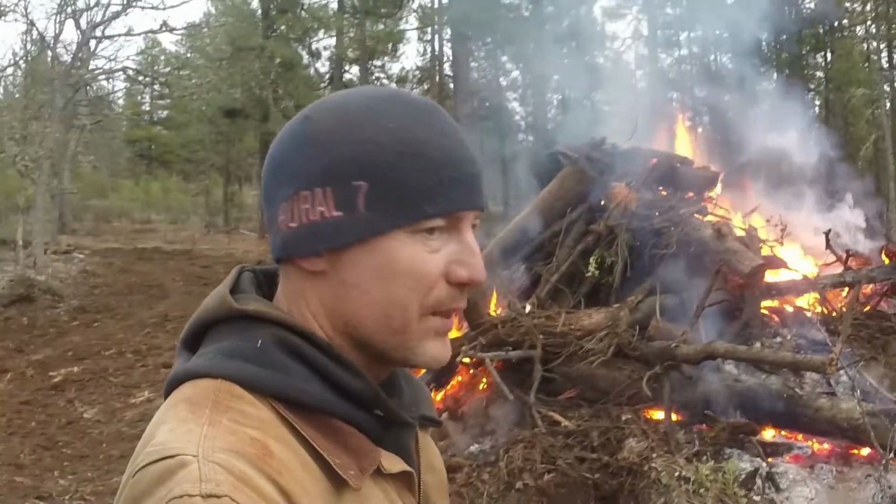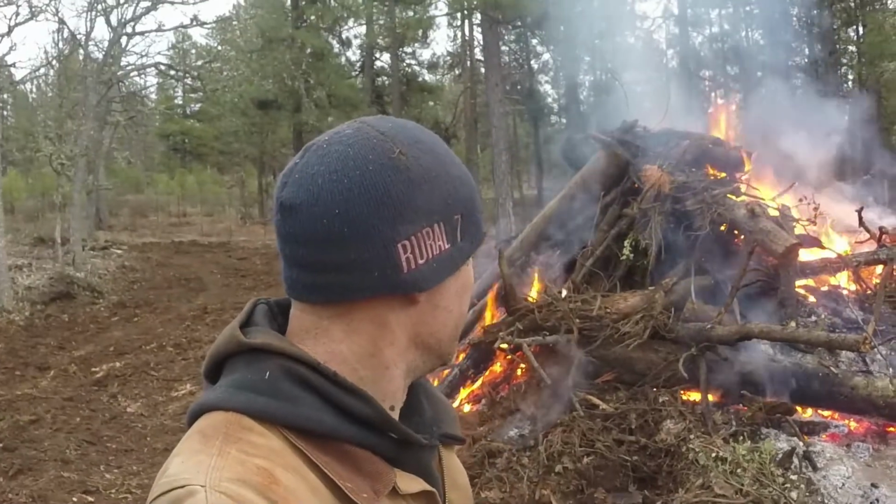Post-Christmas bonfire, keeping the neighborhood warm. We started this thing up at 9 o'clock this morning. It's about 4:15 right now. Starting to get a little dark, so I figured I'd put out a little update.